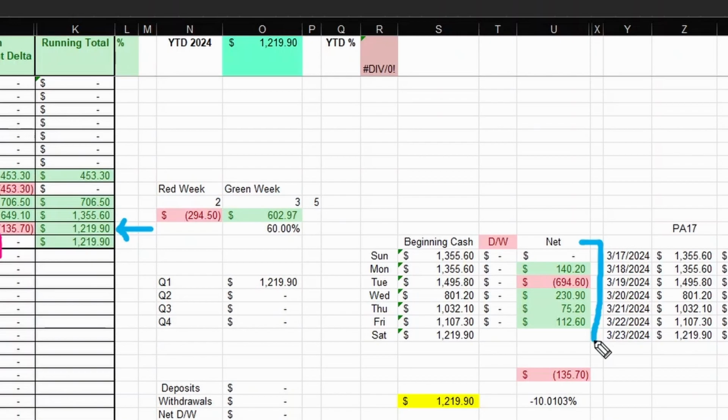I track that daily. It just helps me look at the bigger picture of how we're doing for the week. I had a pretty significant loss here on Tuesday of $694.60. That included 2 max risk that I took, but I was able to climb back a little bit towards the end of the week and have that total of negative $135.70.